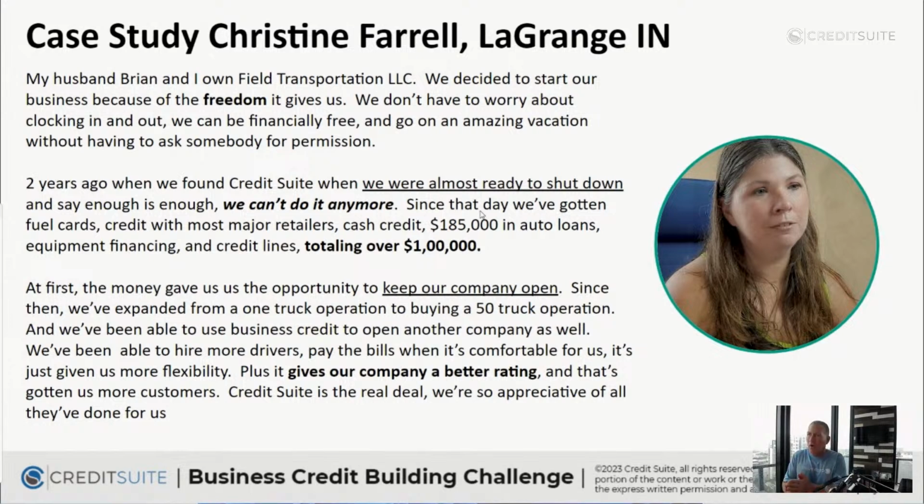This is typical of what you can get if you execute the formula I'm about to show you. What I mean by that is somebody that was ready to give up, can't get money, can't even get a basic loan, then going to over $1 million. This is what the formula unlocks when you get it right.